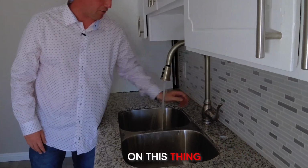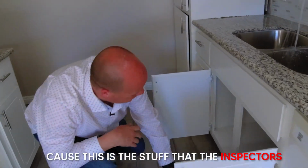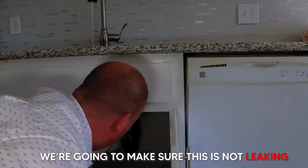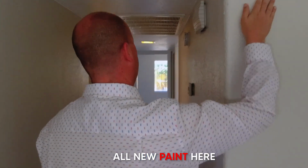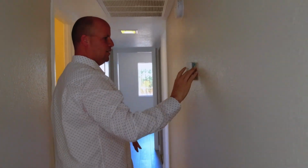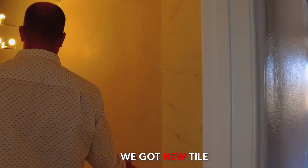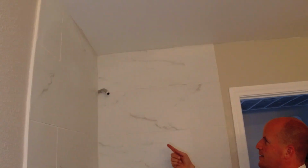We're just gonna do a walkthrough on this thing. You're gonna wanna check it, because this is the stuff that the inspectors are gonna be checking. As he changed all these lines out, you're gonna make sure this is not leaking. Yep. New lines up. All new paint here, looks good. This all works good. We got new tile. Look at it, looks like a brand new house. Yeah. But I got the missing towel head, yeah, it's right there. I got 2 of them. This is done.